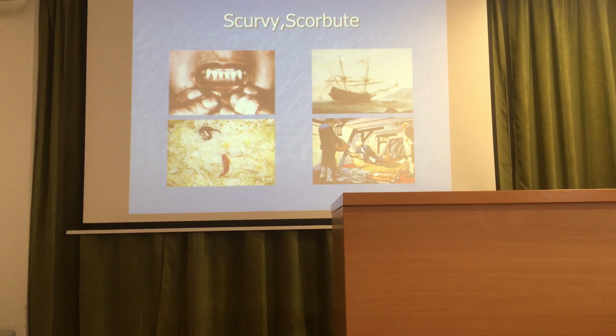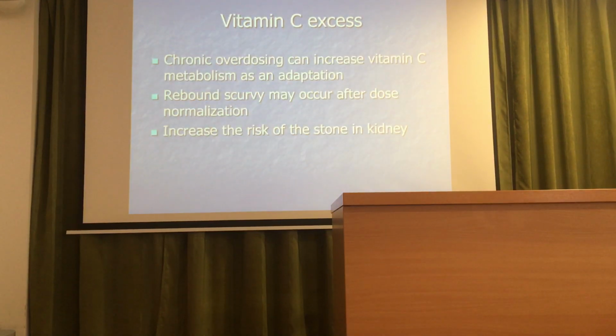If they don't eat, they have a penalty. Vitamin C excess can also be chronic overdosing, which can increase vitamin C metabolism as an adaptation, and a rebound scurvy may occur after dose normalization. There is also an increased risk of kidney stones if you eat too much vitamin C, okay?